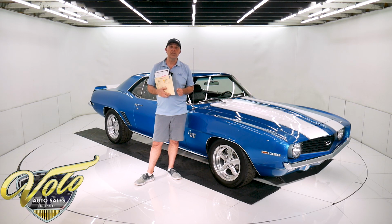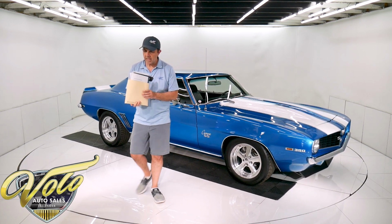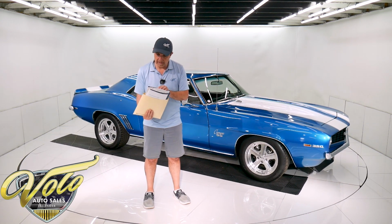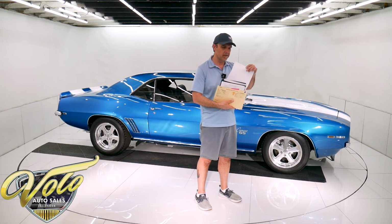But right now, why don't you join me? Let's go for a spin in the 69 Camaro. I'm holding this folder here because it has all the specs. I didn't go through and read each one, but there is a cheat sheet here.